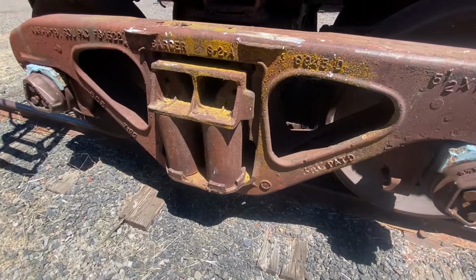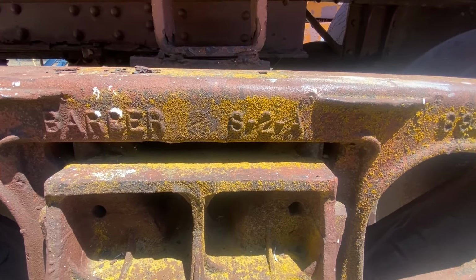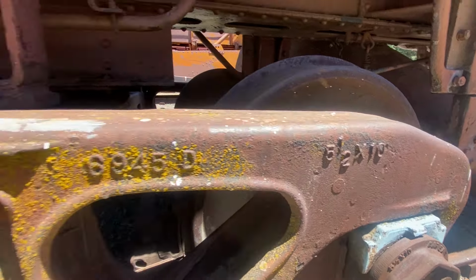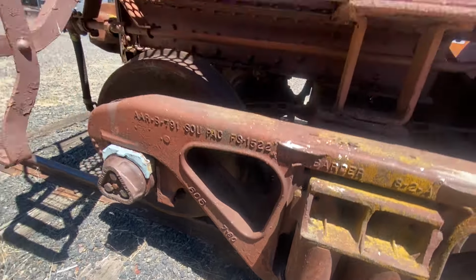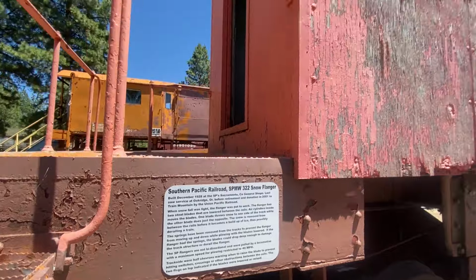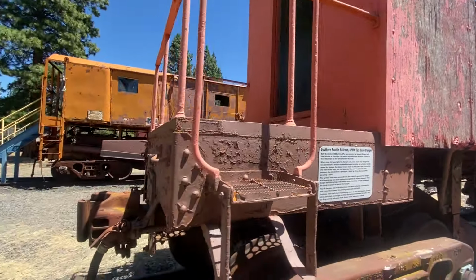Same setup for the rear truck. When this car was originally built, they probably would have been plain bearing, but this has been converted to roller bearing. It's possible they even changed out the side frames to a whole different roller bearing setup. Very simple wooden car body.